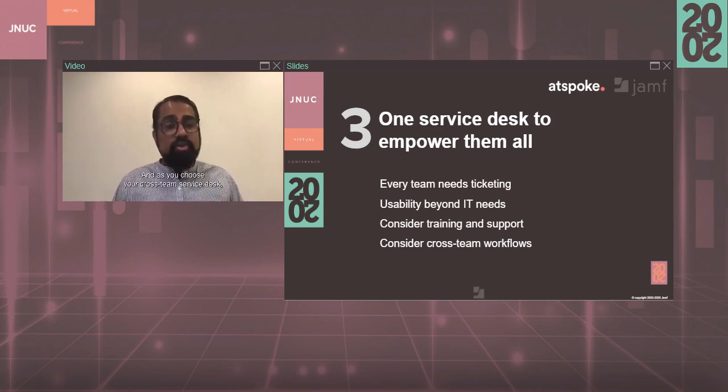And as you choose your cross-team service desk, also think about the cost around training and support. If it's too complex, then IT needs to get involved every time another team needs to get added to it. Every time there's a change in a workflow, IT needs to get involved.